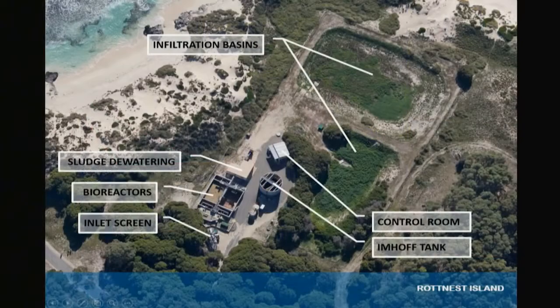So this is the existing infrastructure. This is what we had to work with. So we've got a 6mm inlet screen down here, which was new, and so we kept that. The two SBRs, and there was a digester here. That was the old control room, and also the IMOF tank, and that was used to store the recycled water with the old plant. And next to those were two infiltration basins.